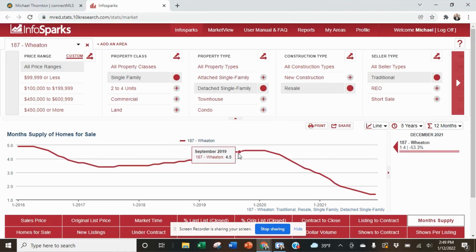So as we can see in this chart, you can see the move down in inventory. The national inventory is displaying something very similar to this, where we're hitting a new low in inventory levels in Wheaton. The low nationally, last week's data was the second lowest inventory level we've seen since basically on record.